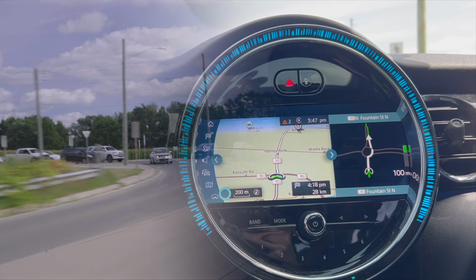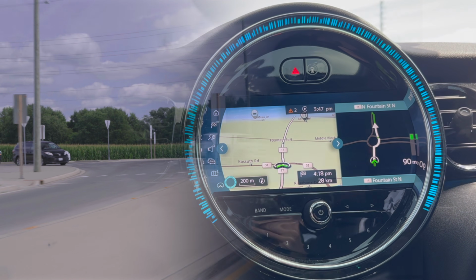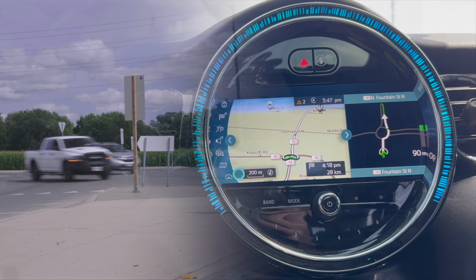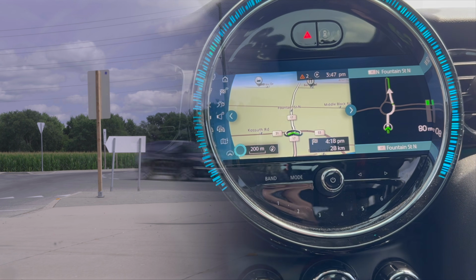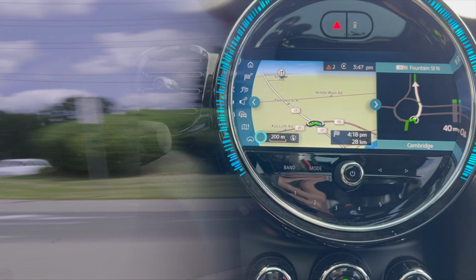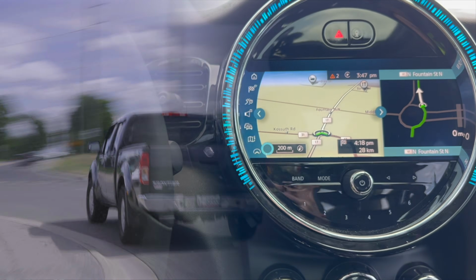In conclusion, I probably wouldn't go with the Mini Maps, and that's because I just couldn't really trust them. They went the longest route possible, and live updates from Mini aren't quite good enough yet, so I just couldn't find myself trusting it, even though I did like the look of them better and it was slightly smoother than Google Maps. So in the end, unfortunately, I have to stick with Google and Apple CarPlay. And if you're with electric Mini, that's really annoying, as you need to find charging locations on your Mini navigation.